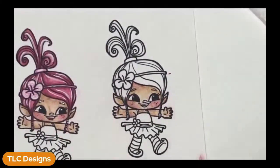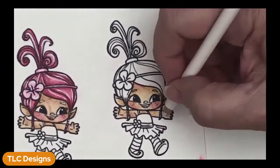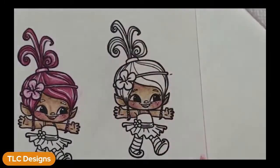See, I do this for fun. I don't do this for any other reason. I don't really need to add any white. I use the blending stuff for regular pencil and charcoal pencils too.